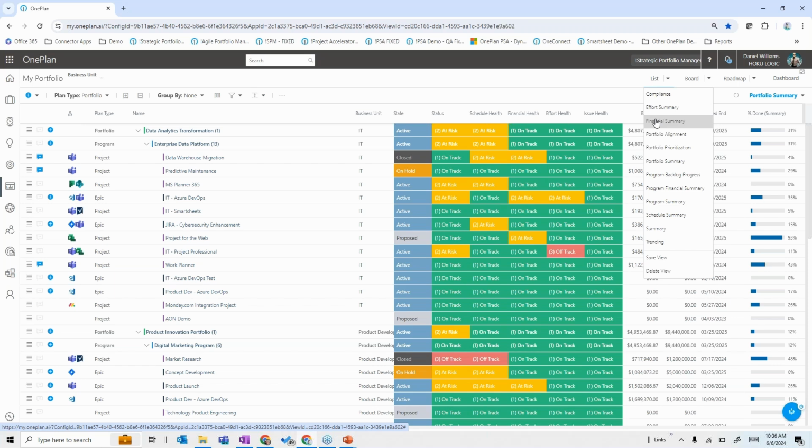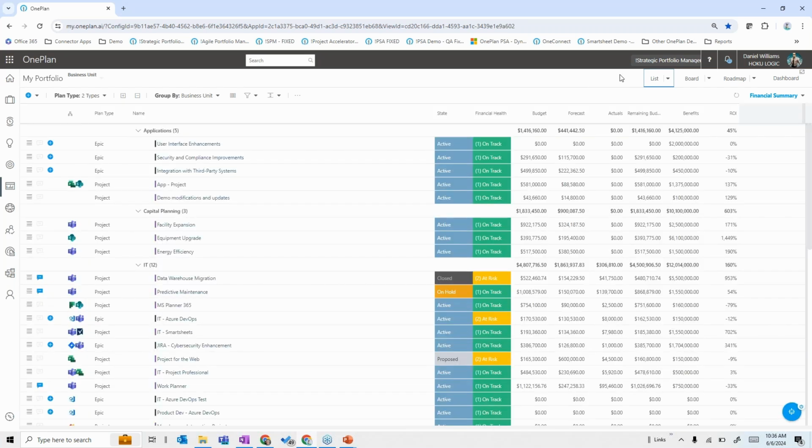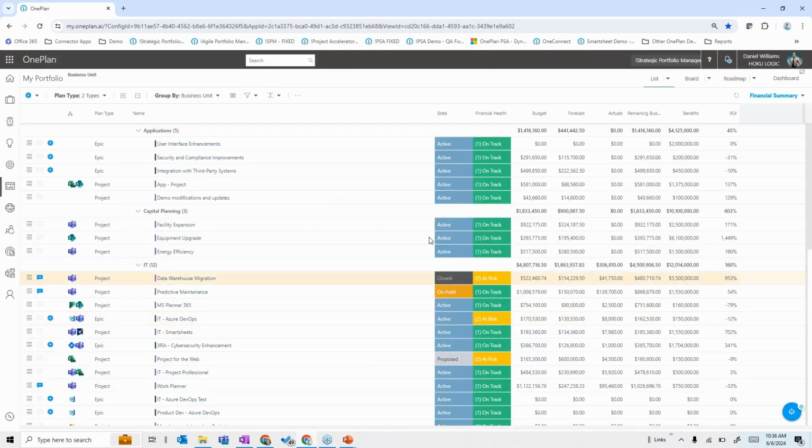So for example, being able to look at the dollars as opposed to just progress, right? And how we're looking at financials, how we want to look at how we're spending effort, how we're trending on other things. These are all things that can be set up by you for what columns of data you'd like to appear in any particular view as we go through, and you can just choose which columns to appear, and you can save either personal or more global views for yourself as you go through this.